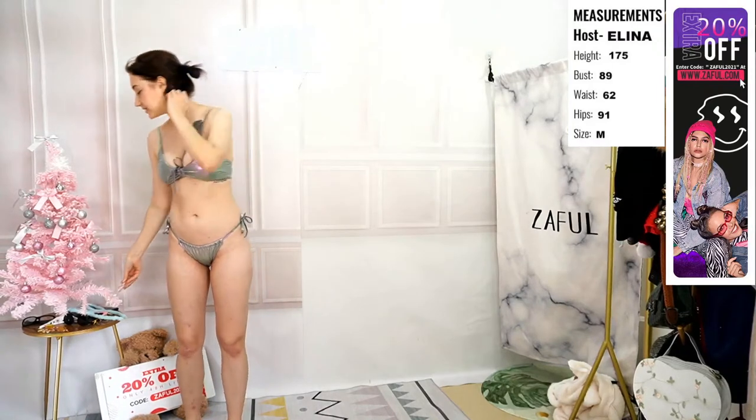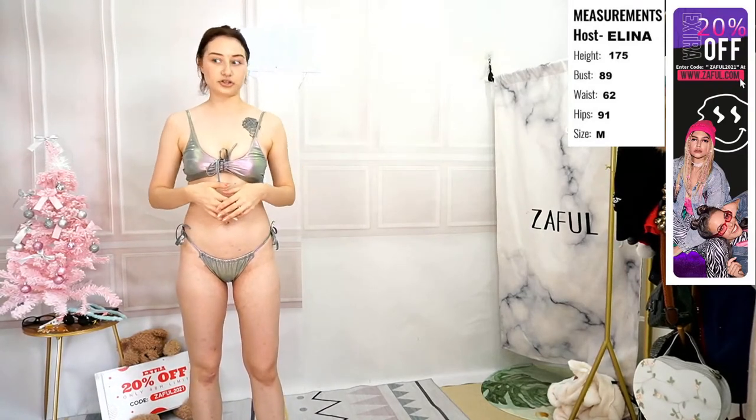About material, it's polyester and spandex, a mix of polyester and spandex. About size, I'm wearing small. Also we have medium and large.